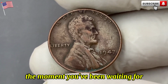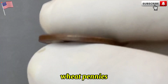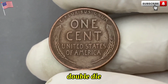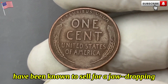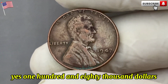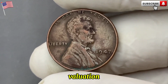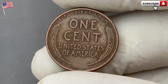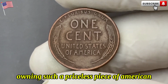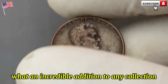And now, the moment you've been waiting for, the astonishing value of the finest 1947 wheat pennies. Exceptional examples, particularly those with the rare double die obverse error, have been known to sell for a jaw-dropping $180,000. Yes, $180,000 for a single 1-cent coin. This remarkable valuation highlights just how prized, rare, and historically significant this coin truly is. Imagine owning such a priceless piece of American numismatic history. What an incredible addition to any collection.